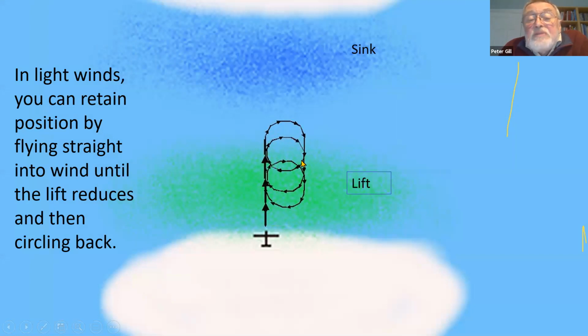If the wind is reasonably strong, you probably only need one or two turns at most to get back into the lift. That way you know you're in the best lift. It's always easier to drift back into the lift this way than to get too far behind and then go forward, because obviously you're flying into wind, it takes longer. Remember, the lift will be stationary over the ground, roughly speaking. So that's one technique, particularly in light winds, it works well for me. It's worth trying.